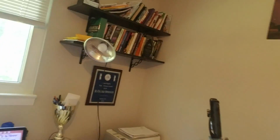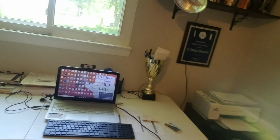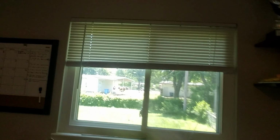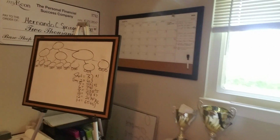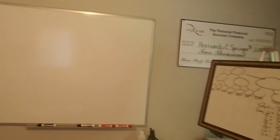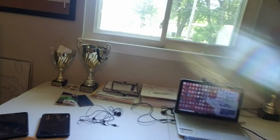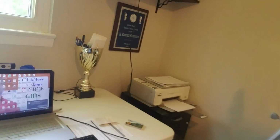All right, so of course that's my desk, my laptop, extra lighting if I need it. Sometimes I record in the evening. I've got a whiteboard calendar, then a small whiteboard here, and then my big whiteboard there. And then a desk calendar, which I hardly use, and that small desk. Everything that I do is pretty much over here on the big workstation. Printer over in the corner.